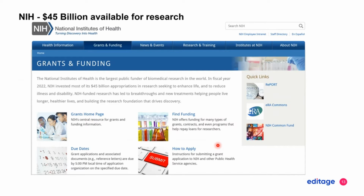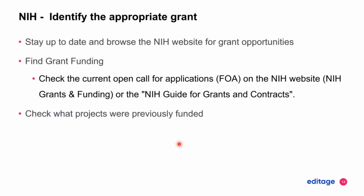There's at least 3 places you have to register. There's grants.gov, there's ERA Commons, and then your SAM account, System for Award Management. So there's at least 3 places you have to register. It takes a lot of time at first, so I would plan at least 2 or 3 months to get all these registrations completed. So stay up to date.